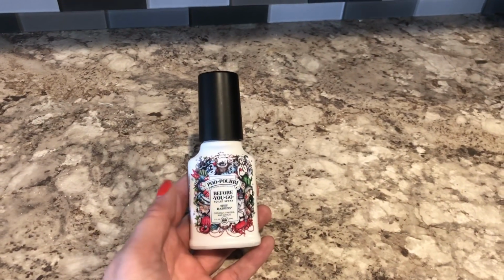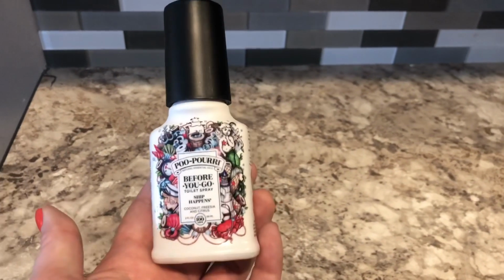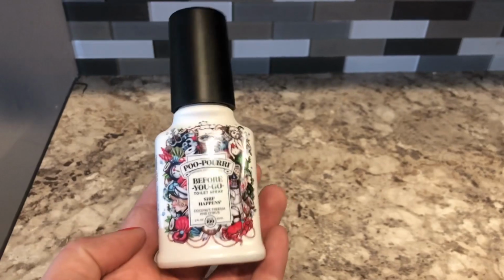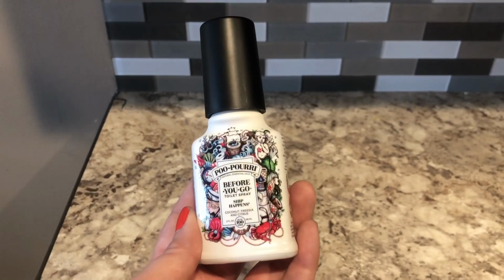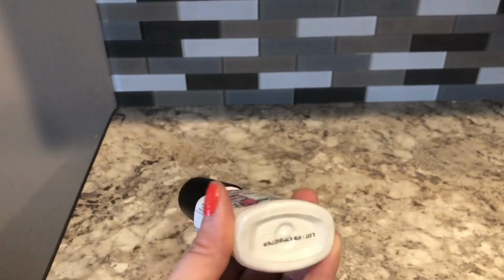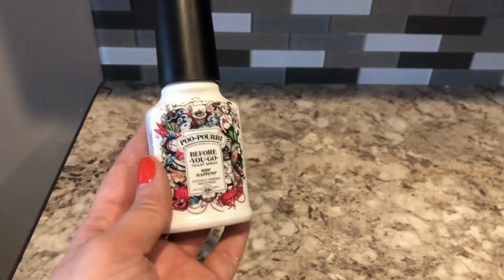Next, you can never have too much Poo-Pourri. Staterooms are small. I think this is self-explanatory. It can get smelly if you have your husband in the bathroom. So here is Poo-Pourri. It runs about $8.71, I believe, on Amazon. So pretty affordable. It's a pretty good size. We will take it home with us after the cruise and continue using it.